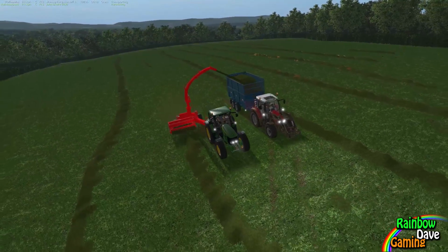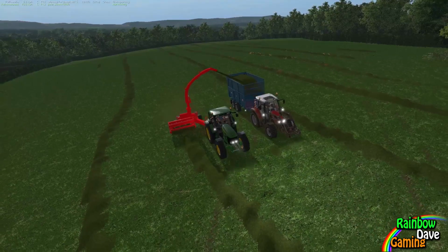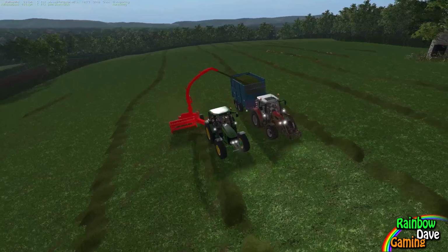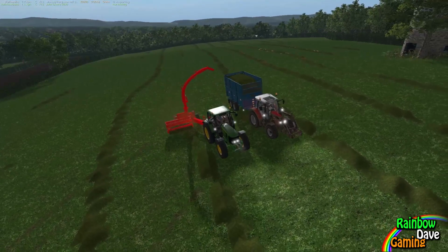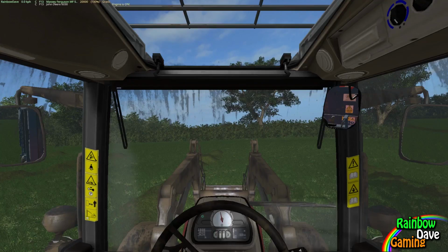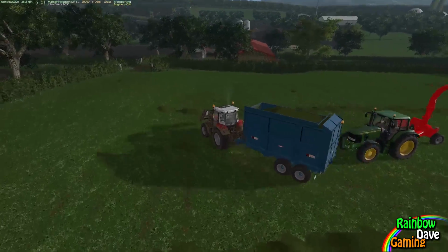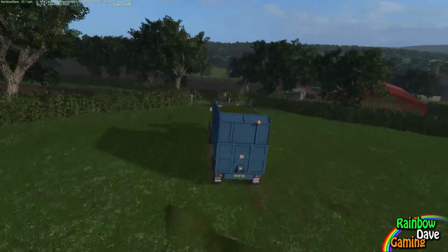So 95% in the Marston right now. 97, 98, 99, and 100%. So we'll get messages up following. Bring it down into the yard and get it unloaded.